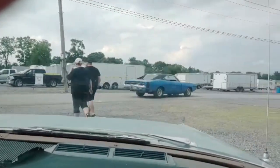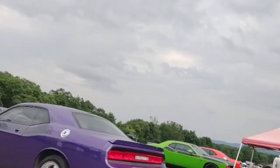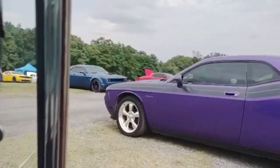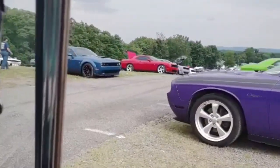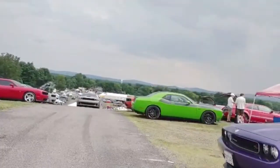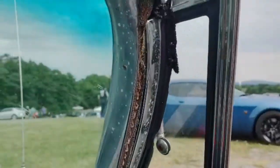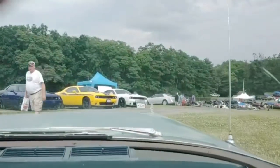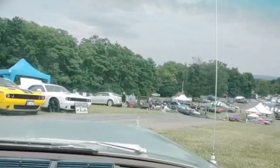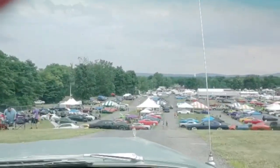You got the Magnums, the wagons. Plum Crazy Challenger with black stripes. Anybody that knows Scott from Field Agent Motors doing all the mechanic work, he's got a Plum Crazy Challenger with the white stripes. Wow. Got some hot rods from everywhere. Looking to see if there's a straight way down through there. Right, I believe it is. Right into the car corral.